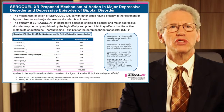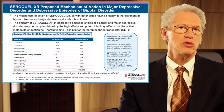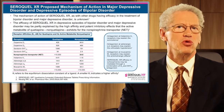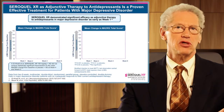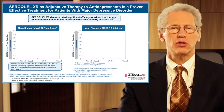Quetiapine differs from norquetiapine in having no appreciable affinity for muscarinic M1 receptors, whereas norquetiapine has high affinity. Both quetiapine and norquetiapine lack appreciable affinity for benzodiazepine receptors. Let's now review clinical trial data for Seroquel XR as adjunctive therapy to antidepressants in patients with major depressive disorder.